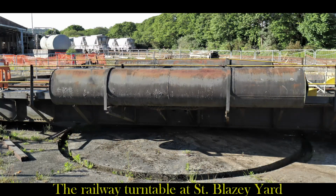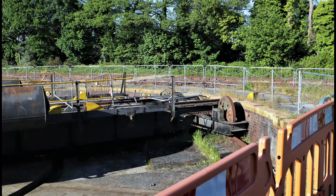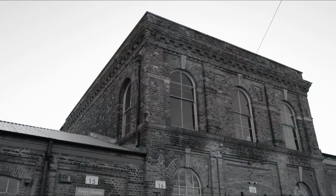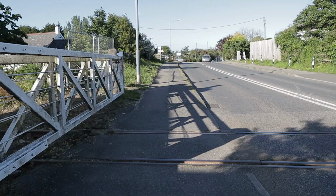I've just managed to get some photographs of the original turntable, which is still in situ here in St Blaise. And you've got these wonderful buildings which would have been used as the locomotive repair workshops back in the steam days. And actually the chimney has been recently restored and repointed as well. So yeah, amazing spot here. I'll include some photographs of that as well.